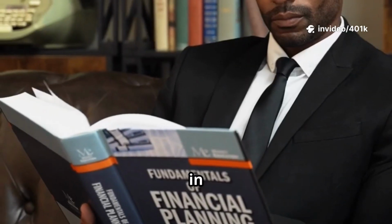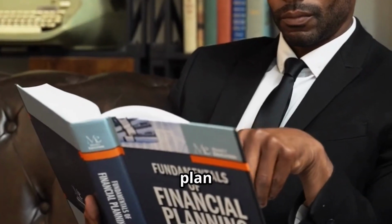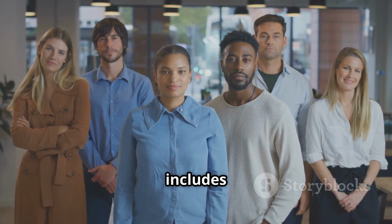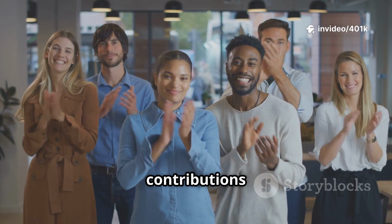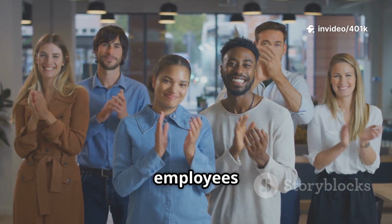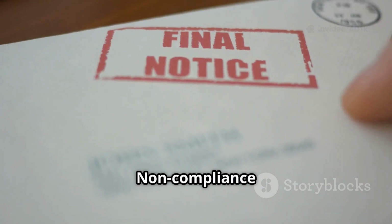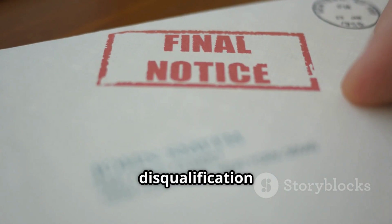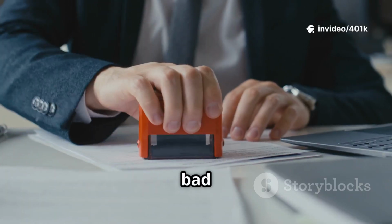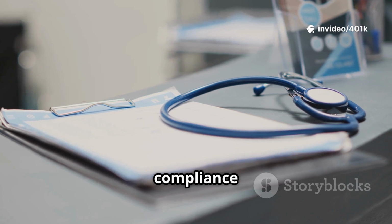What is compliance in a 401k? Ava learned that compliance means ensuring the plan operates within the law. That includes making sure it doesn't favor highly compensated employees, that contributions are within legal limits, and that employees get timely and fair access to the plan. Non-compliance could mean penalties, loss of tax benefits, or even disqualification of the plan, and that's not just bad, it's devastating. So, Ava starts learning about the major compliance tests.